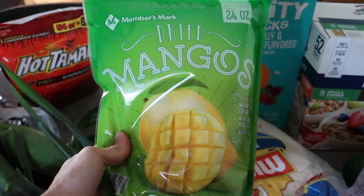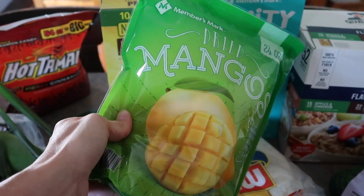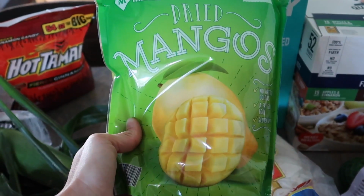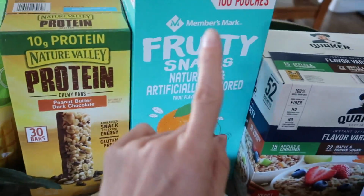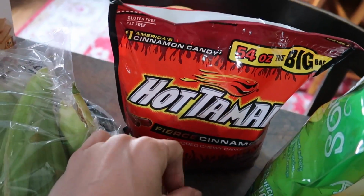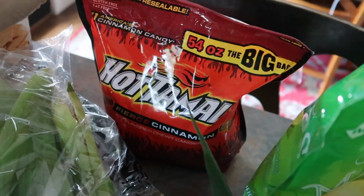I thought a couple of my kids and Dave would really enjoy some dried mango. This is not something I buy often because it's so expensive. So this 24-ounce container of dried mango is 13 dollars. And then this was very much the same as this. This will be good for the car, you know, like, okay, in 30 more minutes, we'll all get another hot tamale or something like that.